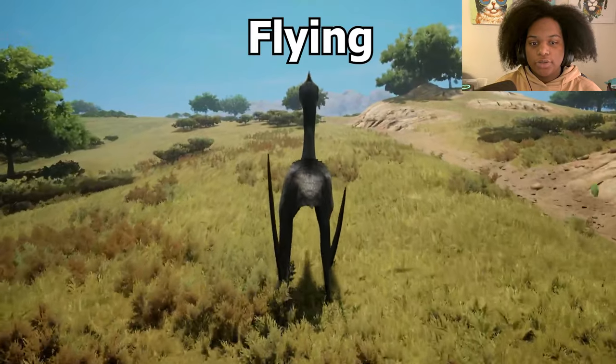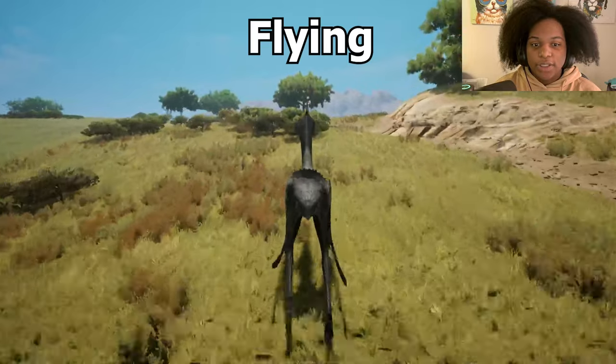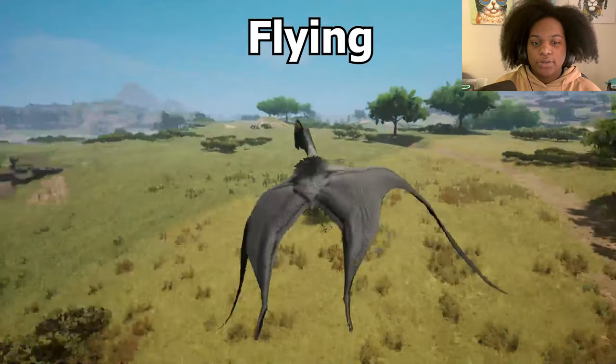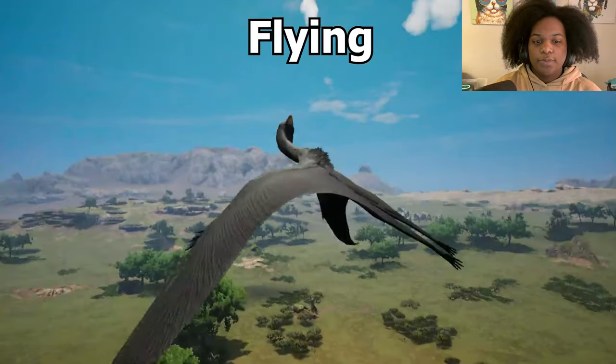Then here's our adult flying. It takes a long time to build up a running start. There we go. Getting up nice and high.